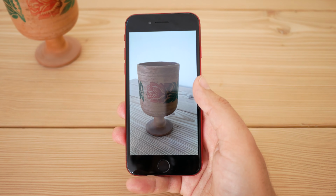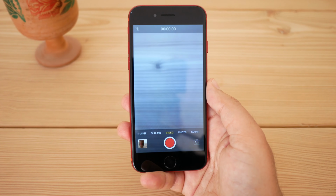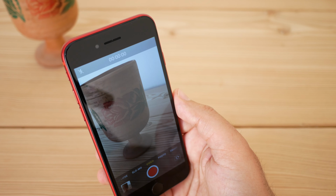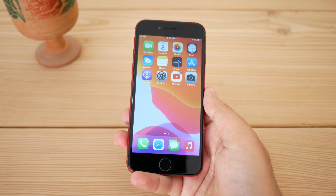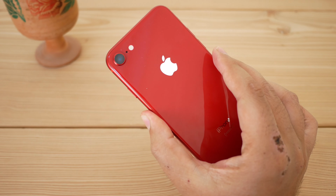And it is so good that you can even use it for YouTube videos. The mic quality is superb and you get excellent audio as well. But again, if you use it side by side with another iPhone, then you may realize the difference. It is an old camera after all, and it suffers in low light, and also the selfie camera is mediocre, but overall it's still a very good and usable camera.